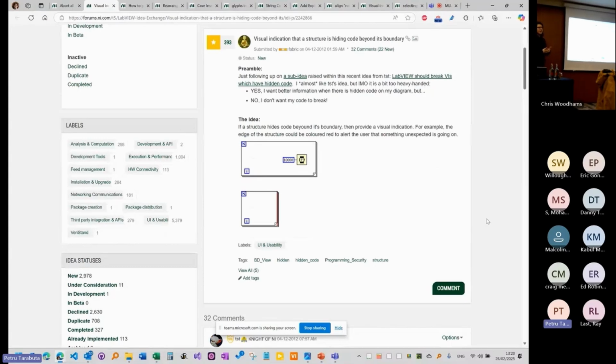Of course, it's a great thing to use VI Analyzer, but it's such a high importance thing that I think the editor should allow you to see it from the very beginning. I don't know if it can be seen, but there's a red border that the idea proposes. We should see some sort of red border or some sort of visual indication that something is hiding behind the scenes. And there is another very similar idea that has maybe 100 or 150 kudos.